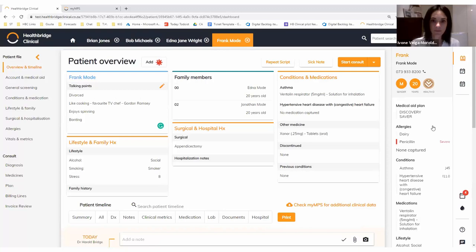Thanks, Jared. In terms of this information, some of this clinical information is generated as you go through the clinical consultation. So if I diagnose Frank with whatever it might be, hypertension, it'll then populate here afterwards. So it keeps it updated and relevant, which I'll show you. Some of the other fields are simply click driven.